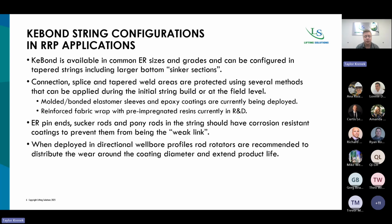Our endless rod pin ends are a coated MAC 100 pin end. We recommend that the sucker rods, pony rods, any component in the string should also be corrosion resistant or have corrosion resistant coatings to prevent them from being the weak link in the system. When deployed in directional wellbore profiles, we highly recommend rod rotators to distribute wear around the coating diameter and extend the product life. We would recommend this for bare rod or our coated rod, but especially with the coated rod.